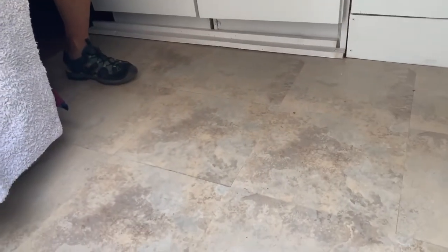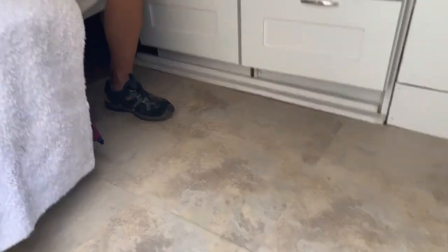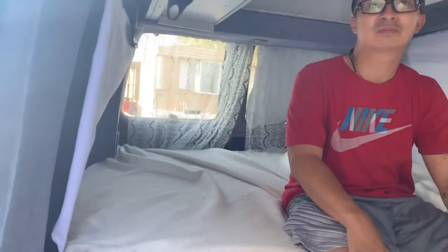And then we have tile floors actually. It's not tiles, sorry, it's a vinyl floor. See? We have a nice curtain in the back. All the curtains come off when we wanna show the outside. It's all window. It's really nice when there's a view, like the ocean. We park by the ocean.